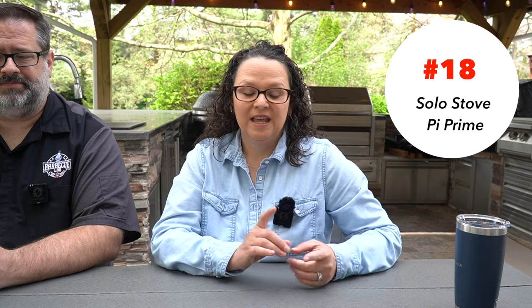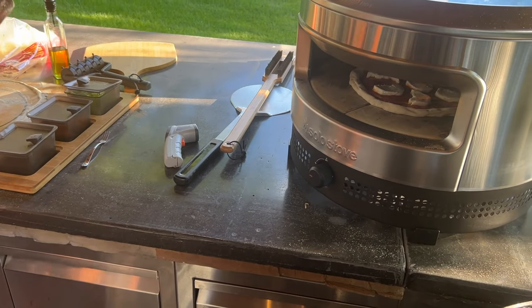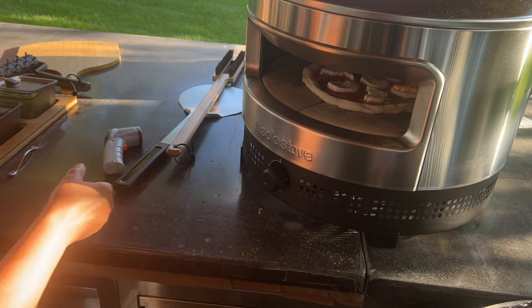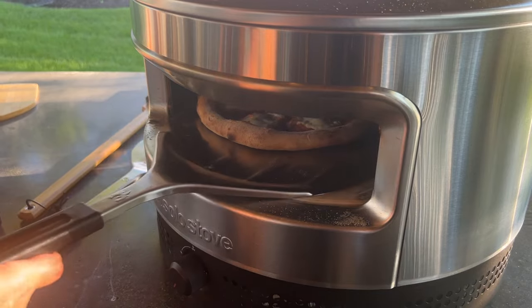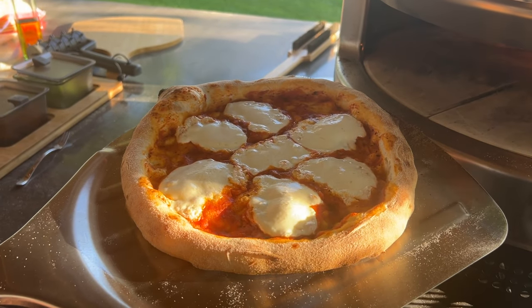Okay, pizza oven. All right, so for pizza oven, I would pick the Solo Stove Pi Prime. It is affordable. It is compact, it's not too heavy, so I feel like I could carry it and move it around if need be. Super user friendly. I like that the dial is on the front, and so it's easy to control the fire from the front and I don't have to walk around. I just find it really user friendly and affordable.